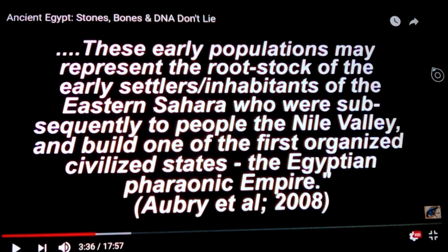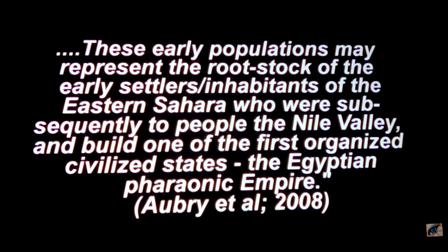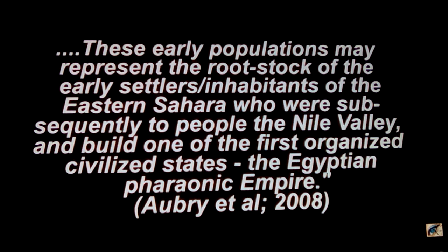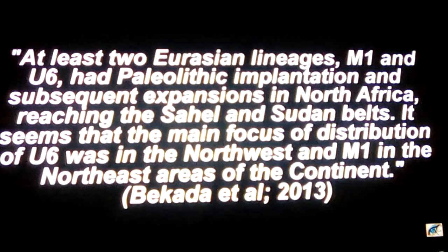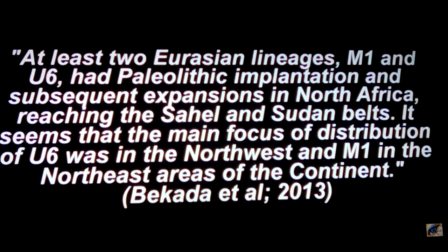Now, these early populations represent the root stock of the early settlers, inhabitants of the Eastern Sahara, who were subsequently to people the Nile Valley and build one of the first organized civilized states, the Egyptian Pharaonic Empire. And you can see this whenever you see the Green Sahara Project and how they have two people that are there. They have the Natufians there and the Tenarians, and one is slightly taller than the other and a little bit different. There's a spread in time there, and as you get closer to it, they say, well, these are the people that ended up over in Egypt here.